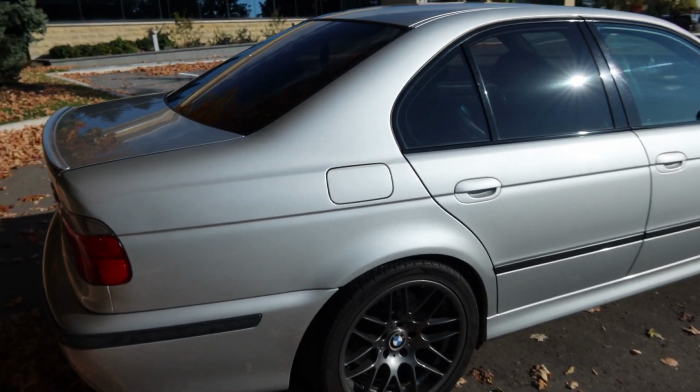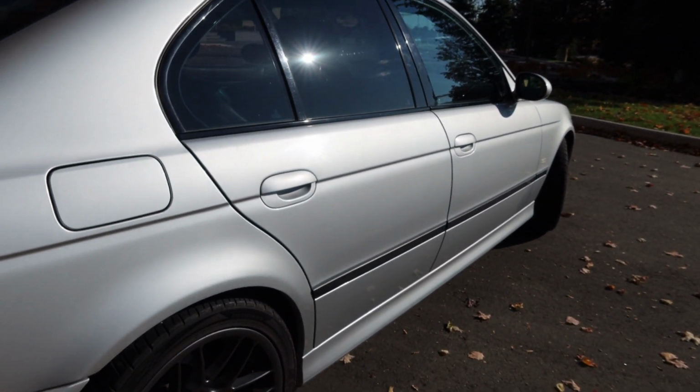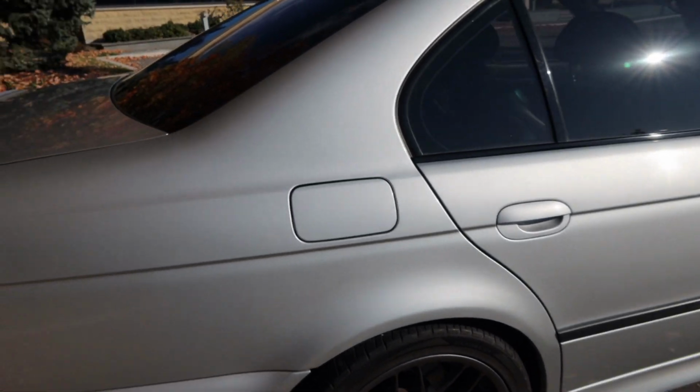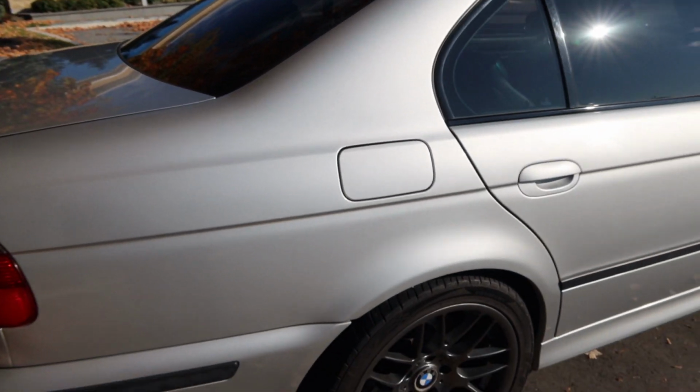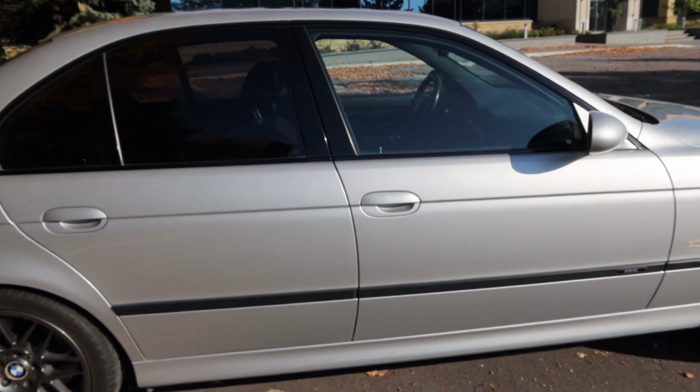As you can see on this side too, paint's nice and shiny. There are a couple scratches here and there. I don't know if you'd be able to see this one, but they're extremely light, like right here. Nail doesn't even catch it. Most likely from me driving 3,000 kilometers in a span of a few days.